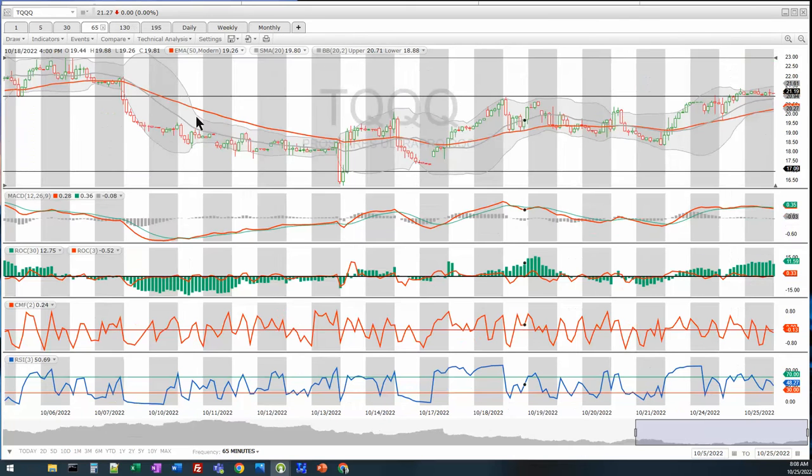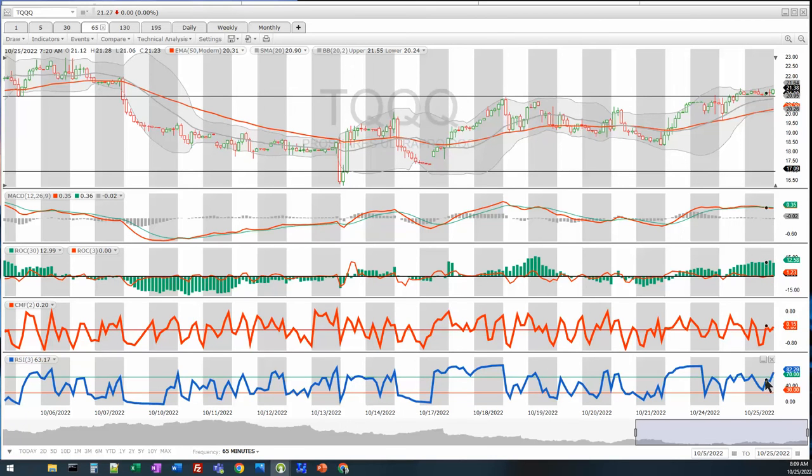Let's go on down to the 65-minute. And once again, MACD firmly above zero and staying there. You see that? It's just hovering and staying above zero since yesterday. And just look at the rate of change here. That's strong, very strong. And Chaikin Money Flow, everything is heading upwards.